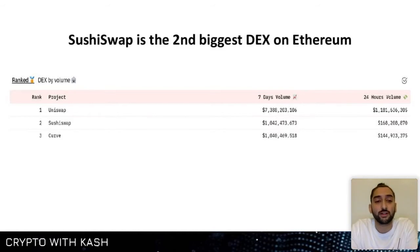Okay, next up on our factor list, we have advisors. But we've actually already covered that because Sam Bankman-Fried is SushiSwap's main advisor at the moment. And he's a pretty safe pair of hands. So that brings us to factor 5, partnerships.